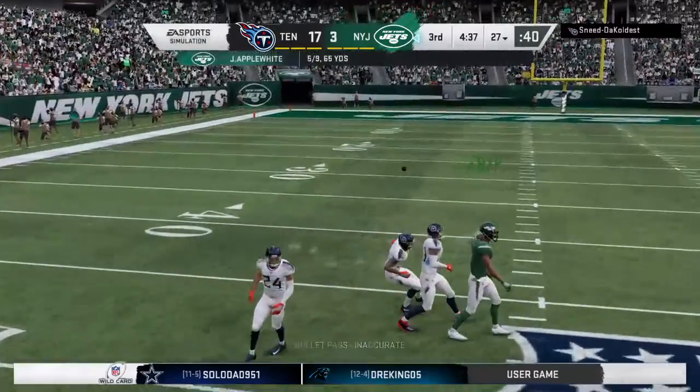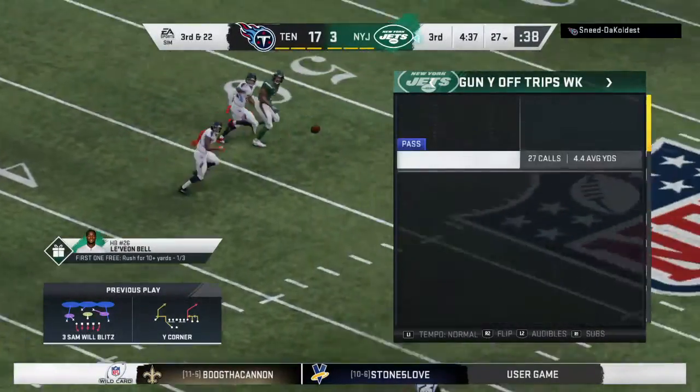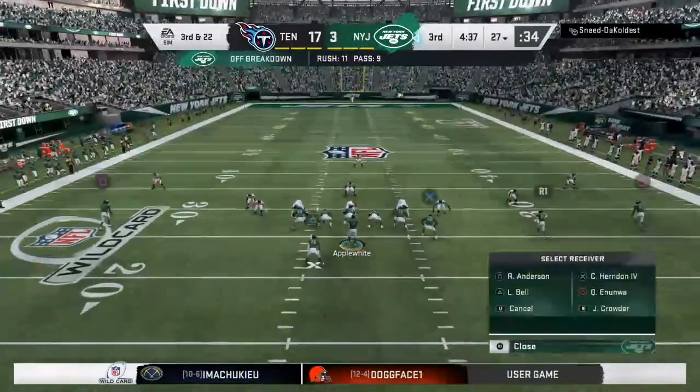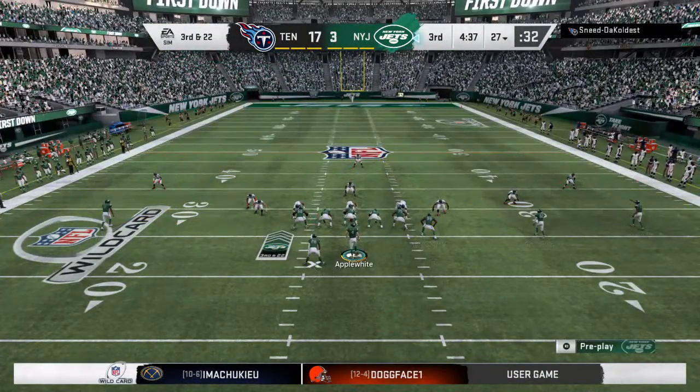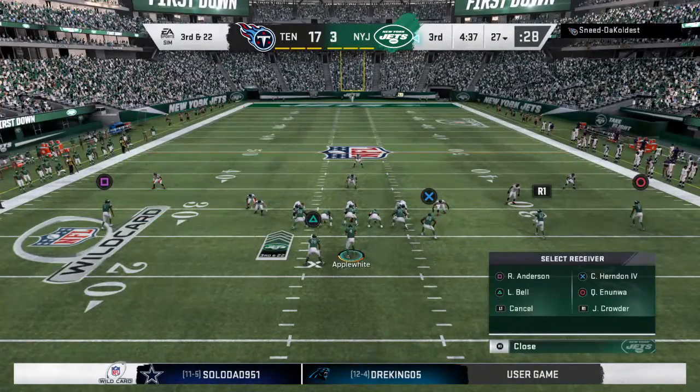A second down pass play there, but it's incomplete. And Charles, got to like what this defense has been able to do these last couple of plays. Yeah, they get the sack on first down, then they force the incomplete pass. Now they're just a play away from getting the football right back, but it's a big play. They've got to hold up.